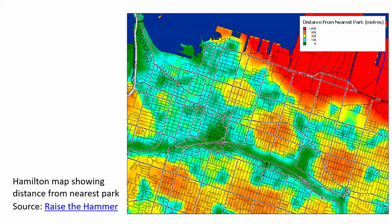More lower income families tend to live in neighborhoods that have reduced access to green space. And so this is also an equity issue. The areas where people are most vulnerable to the effects of climate change are areas where there tend to be fewer trees, less access to nature, and so forth.